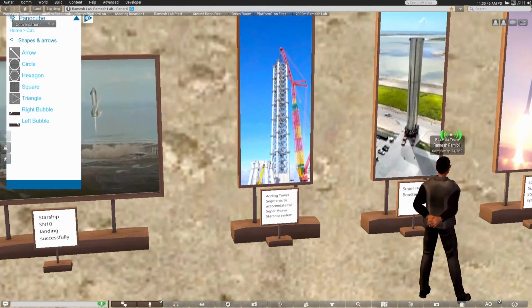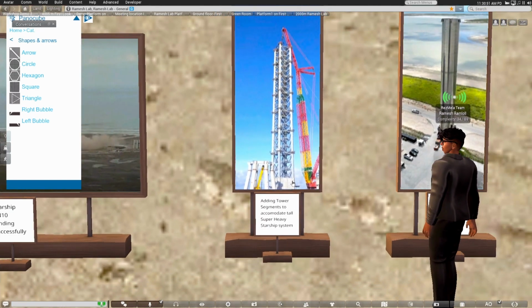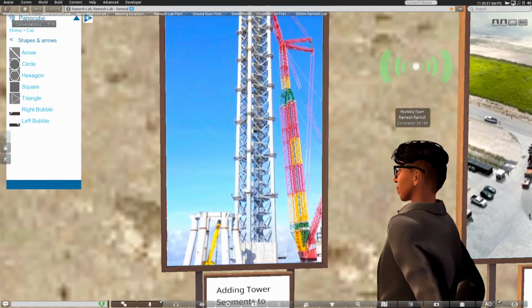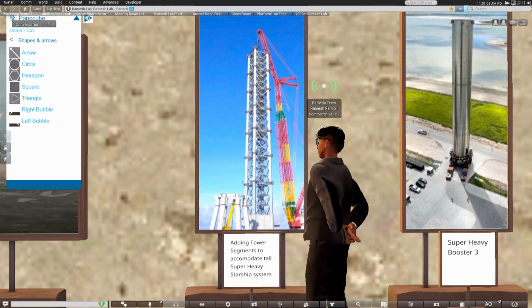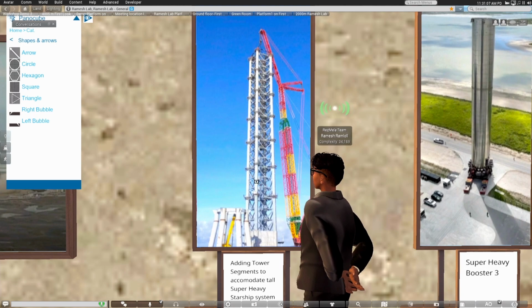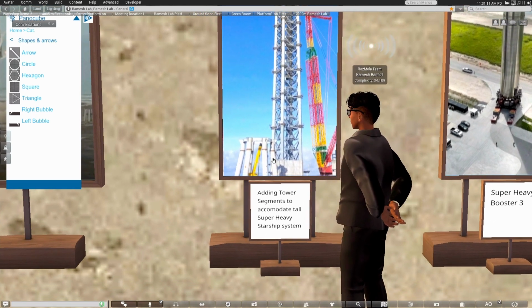There's something specific I wanted to show you. Okay, so I remember what I was trying to show you. If you look at the poster that I'm looking at right now, you can see the title is Adding Tower Segments to Accommodate Tall, Super Heavy Starship System. And at the base of it, you can see these four pillars.